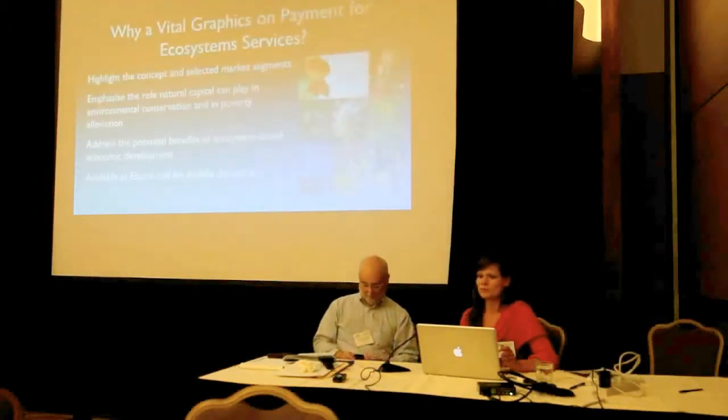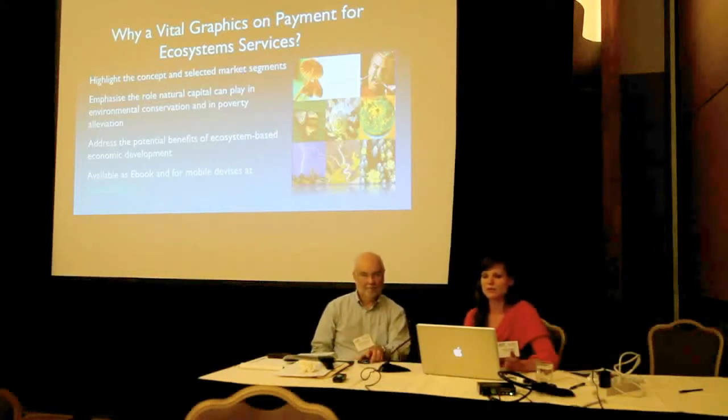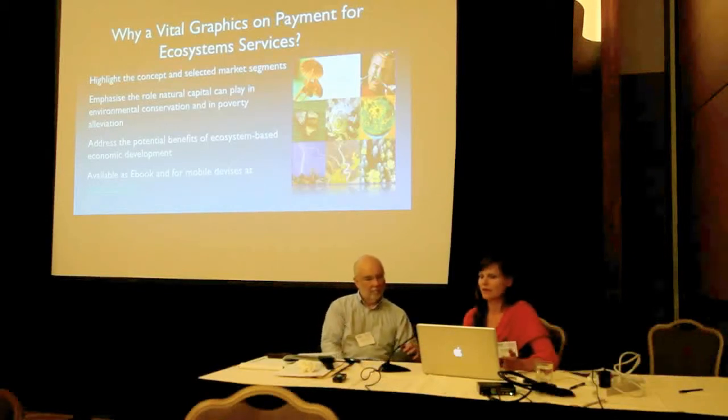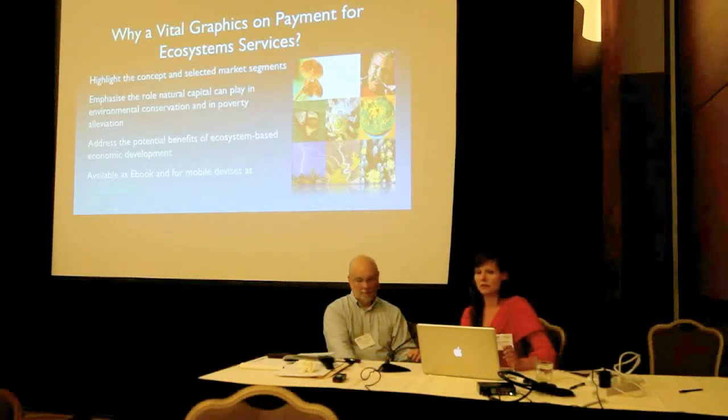Payment for ecosystem services is complex, and we wanted to highlight the concept and the selected market segments, five in total, and also look at the role that natural capital can play in environmental conservation as well as poverty alleviation. Basically, we want to address the potential benefits of ecosystems-based economic development.